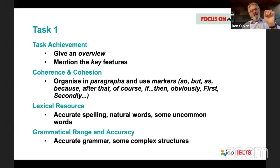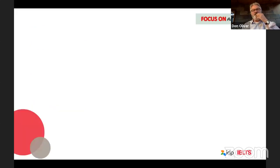And finally, grammatical range and accuracy. It is using accurate grammar, but it's also using a range of grammar, short sentences and longer sentences. And we'll see examples of that too. Okay, coherence and cohesion.